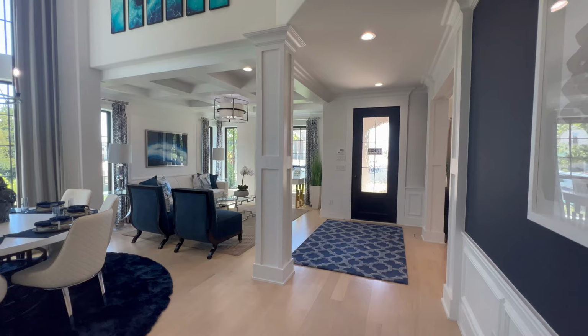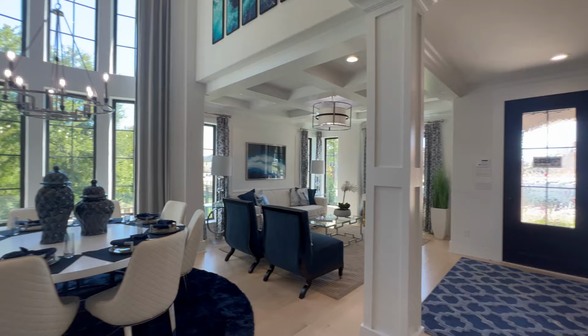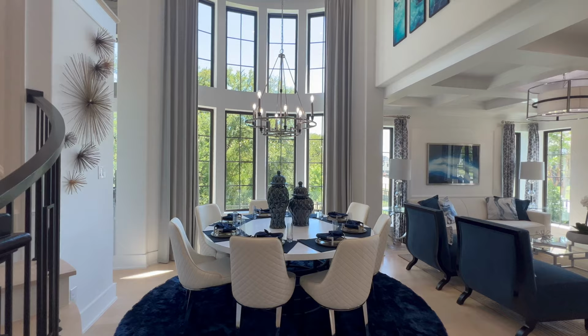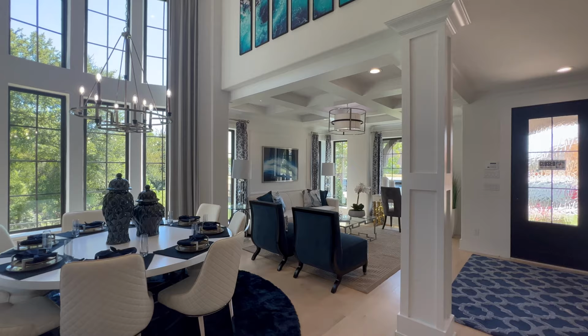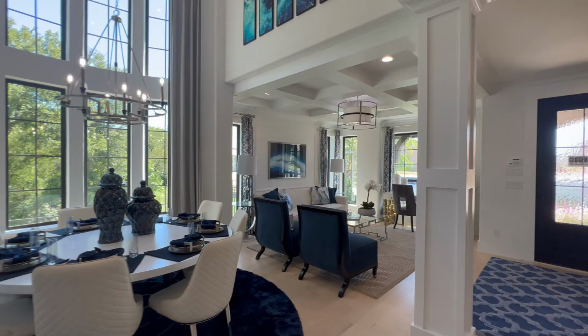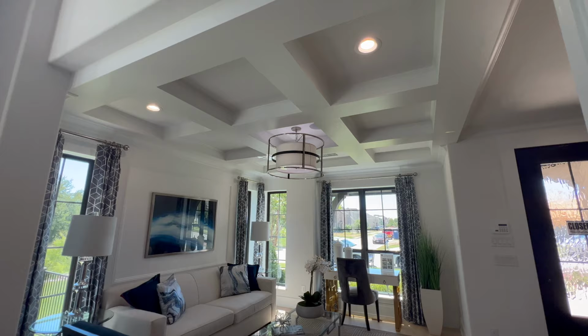To the left, you got your formal living space. And then right next to that is your formal dining room area. Great amount of windows. You got a floor to ceiling window right over here and windows over there in that formal living room, brightening up the space, giving this room a good amount of natural light. We love to see that. And then you can also see the ceiling, the details in the ceiling, the details in the baseboards on the wall.